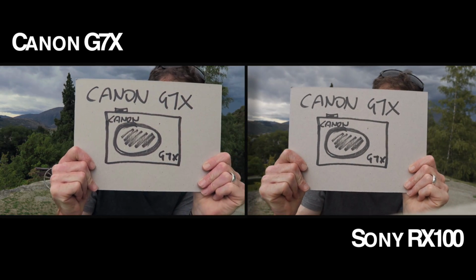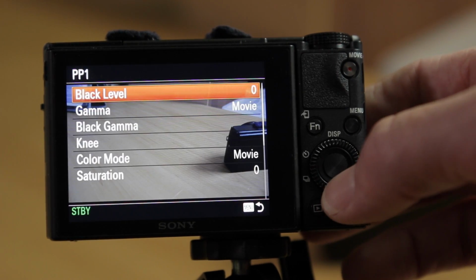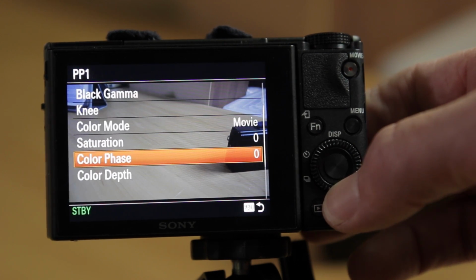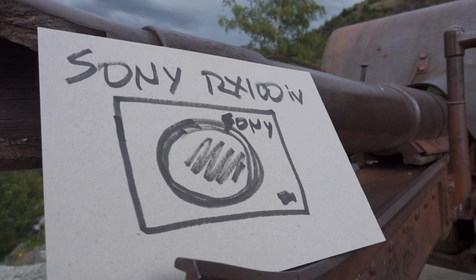However, for dialing in your settings, Sony has a lot more menus that you can get into to alter your picture look, including Sony's S-Log2 color profile or codec you can record to, so that is a win to the Sony. So if you're after 4K or super slow-mo, then it actually is no contest. Sony is your winner there.